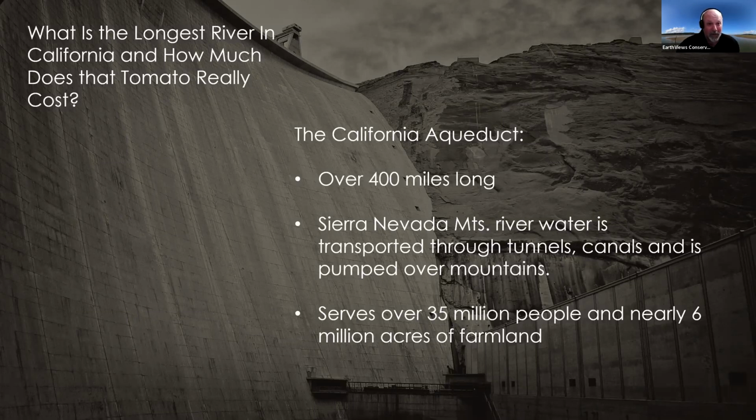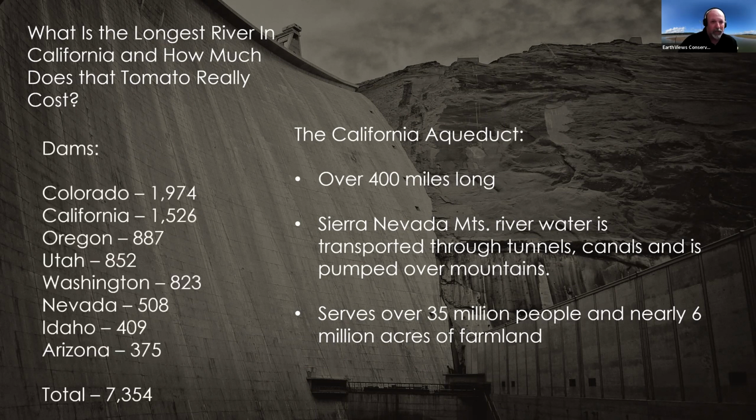The energy alone to do that is staggering. And the billions of dollars spent on the infrastructure and the dams certainly isn't put into the cost of the tomato today, right? It's mind-boggling. It serves over 35 million people and about 6 million acres of farmland. That's not counting what California gets from Colorado. We're not even going there in this presentation.